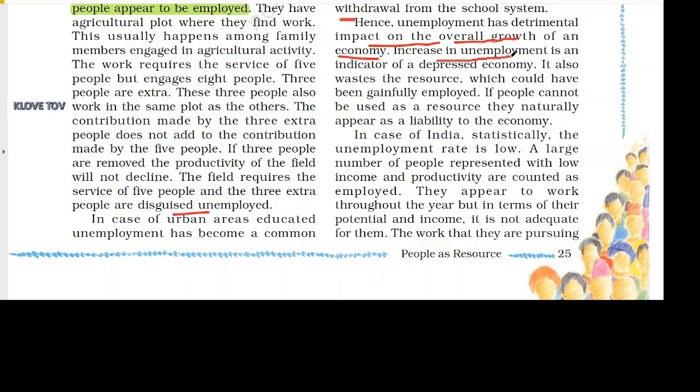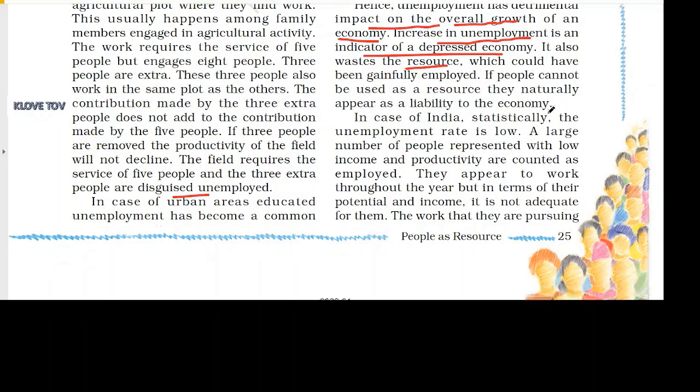Increase in unemployment is an indicator of a depressed economy. It also wastes the resource which could have been gainfully employed. If people cannot be used as a resource, they naturally appear as a liability to the economy.